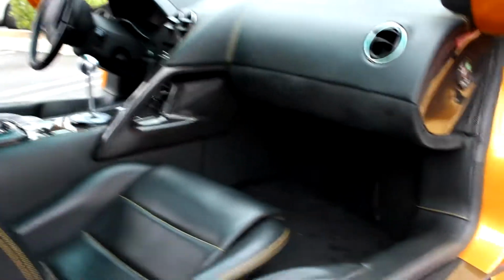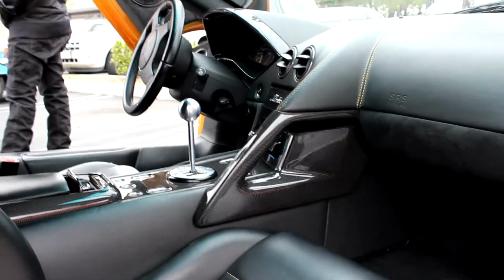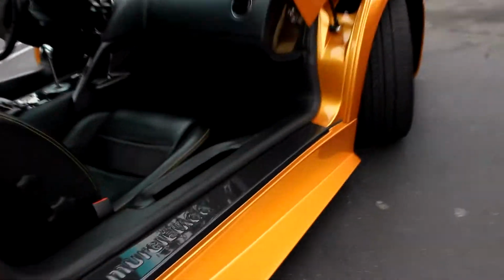So we're going to take a closer look at the Mustang Mach-E on the inside. Yeah, dude, look at the carbon fiber, man. On the dash, the center console. Oh my god, this thing is beautiful. Down to the stitching, the color match stitching that matches the exterior. The carbon fiber Mustang logo right there. He has a few of them too. Let's go and check out the driver's seat.